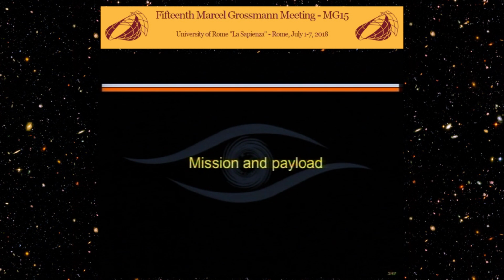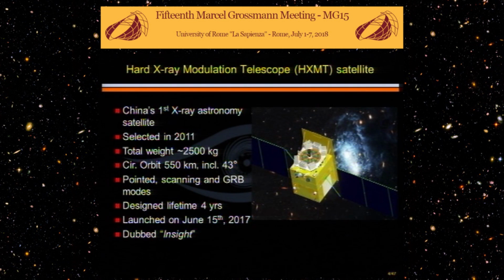For the mission and the payload, the full name of HXMT is the Hard X-ray Modulation Telescope. It was actually China's first X-ray satellite. It was selected in 2011 and has a total weight of more than 2,000 kilograms, and it has a circular orbit of 550 kilometers with an inclination angle of 43 degrees. It has pointed, scanning and GRB modes, and I will come back to this later. It has a design lifetime of at least 4 years or even longer. It was launched last year and is also dubbed Insight. I will show you why in the next slide.